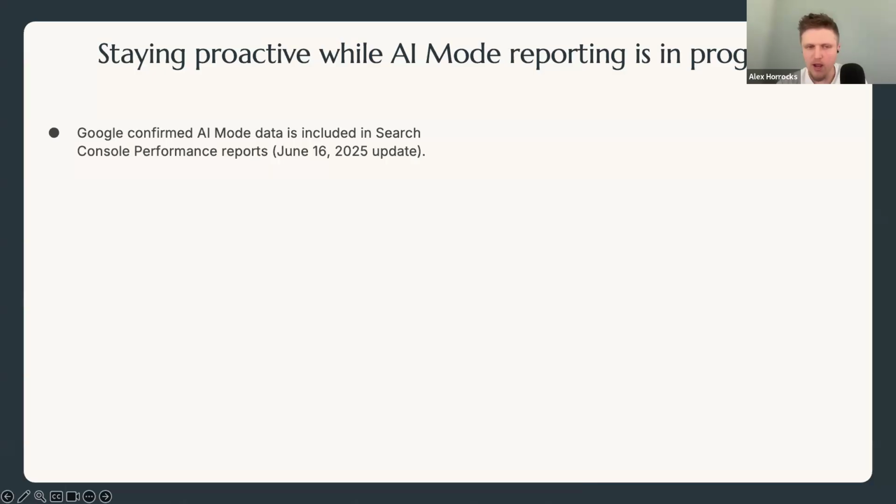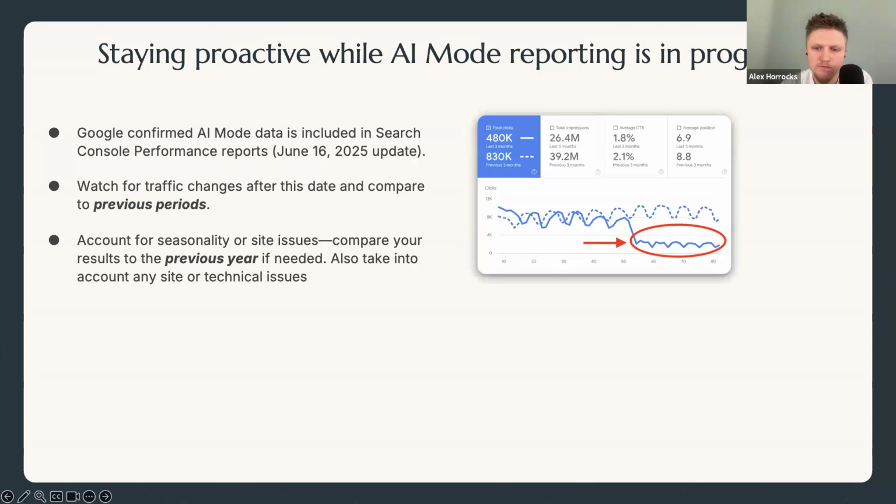And here's some proactive steps that you can take while AI mode is still in progress with reporting. On June 16th, 2025, Google officially updated their Search Console documentation to confirm that all AI mode traffic is included in the web search type in your Search Console reports. The screenshot here provided is not from one of our clients or from anybody else that we're aware of. It's actually from Google. But if you're looking at any data after the time period of June 16th, it's helpful to track any noticeable changes in impressions or clicks that begin after that date.